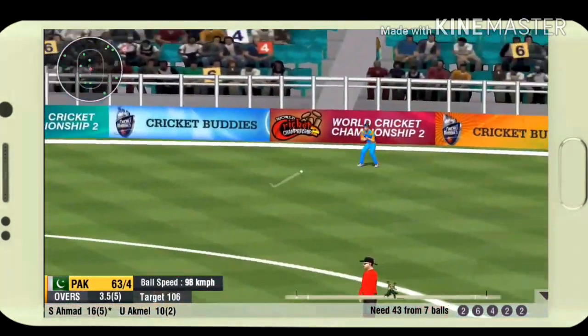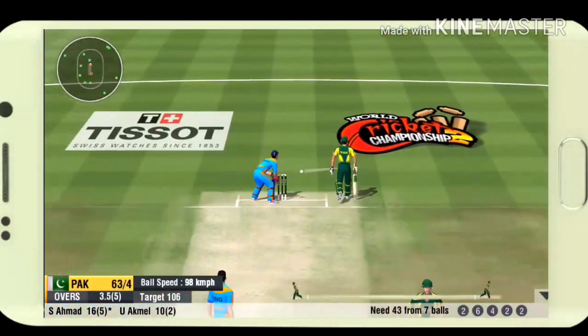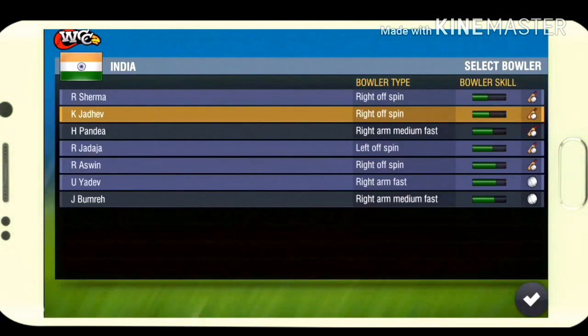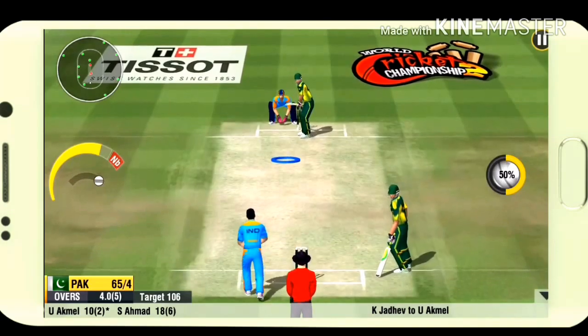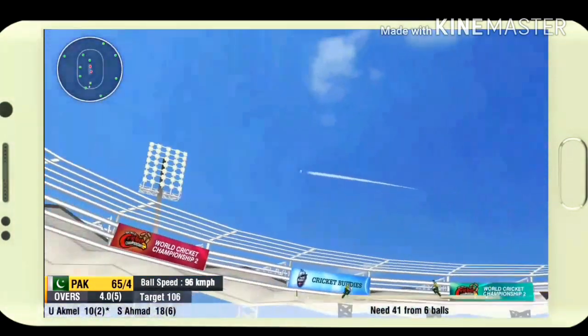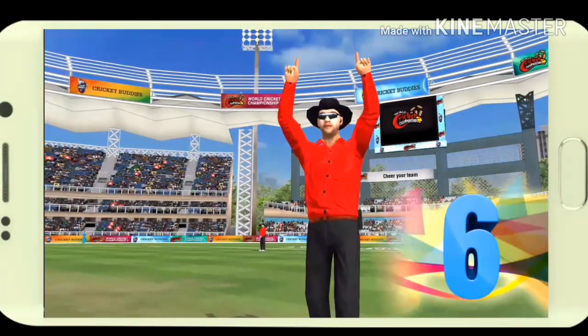Ball's been lifted off the ground. Looks like it is an expensive over for the bowler. Time for some spin now. An off-spinner comes into the attack. Steps out and hammers it into the stands. The ball was sailing to the stands.